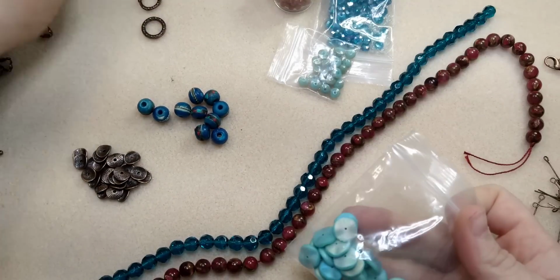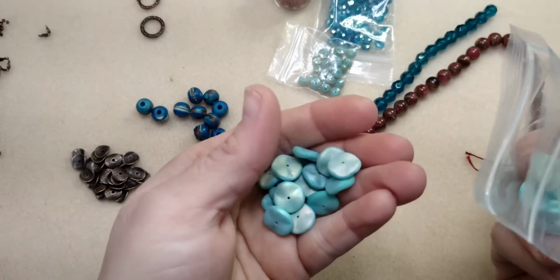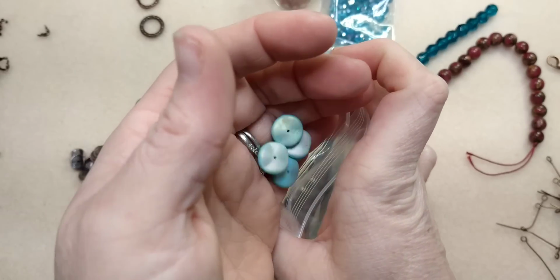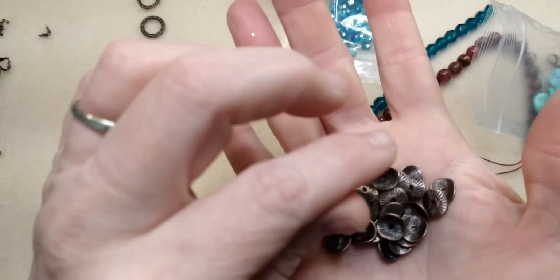And then I have these beads from Bead Box Bargains. I love these disc beads, these ripple disc beads. They're Czech glass. I think they're so cool. We're going to be using them. We're going to combine them with these ripple spacer beads from my website.